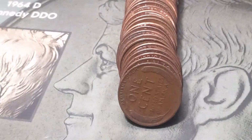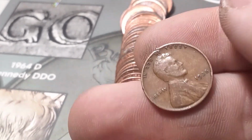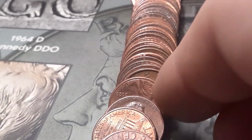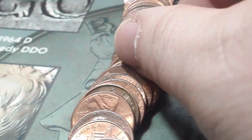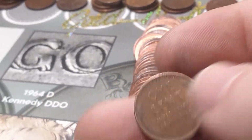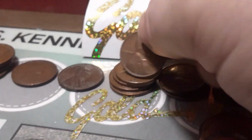Roll 44, the very next roll. We're going to have actually 2. We got one right here and one a couple behind that one. We got a 1935 out of Philadelphia. And then right here, we got another one. Where'd it go? Right there. All right, so we got 2 in this one so far. Another 1944 out of Philly.